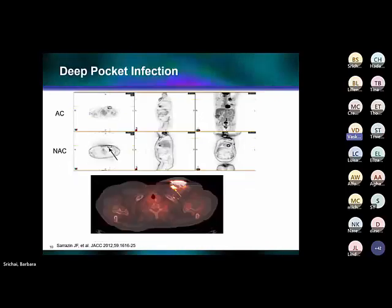Next slide, please. Now, here's a patient where you can see that there's a very ugly-looking, hot, irregular-appearing heterogeneous uptake that's in the pocket below the device. And clearly, this is infection. Nothing else will mimic this. You can now use this as a way of collecting your sample to send for culture. But this is positive for a pocket, deep pocket infection. Next slide, please.